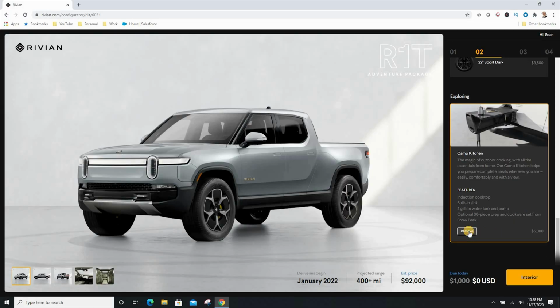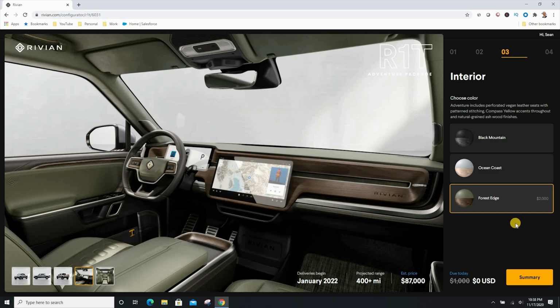I'm going to remove the camp kitchen. I don't think we need that. That is a nice to have. We'll see how it does in the field. We'll see the feedback on it. You will definitely be able to add this in the future and buy it, similar to buying Mopar parts for your Jeep Wrangler or something like that. So I'm sure this will be available in the future. Let's get to the interior here.